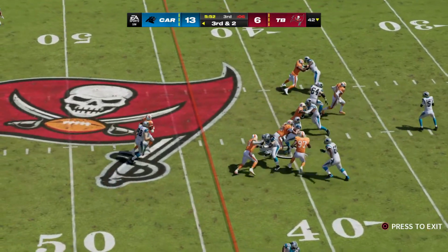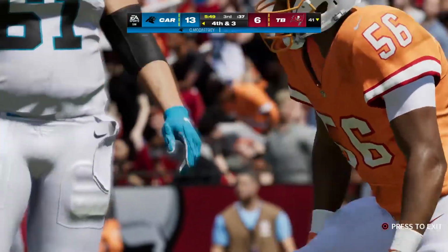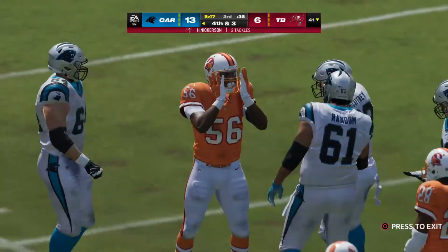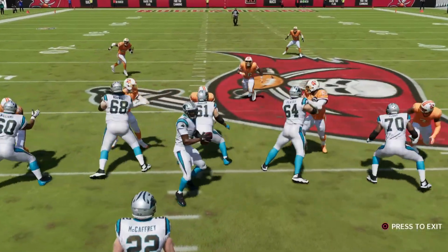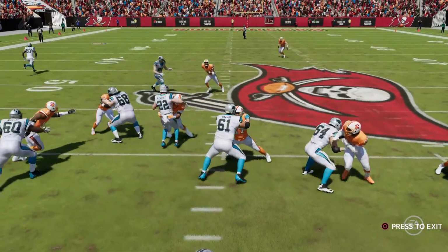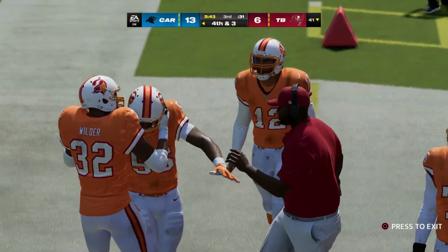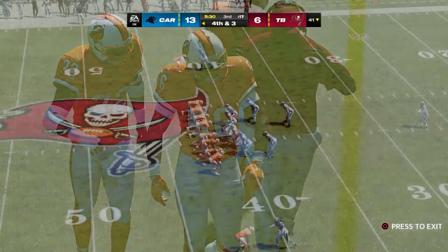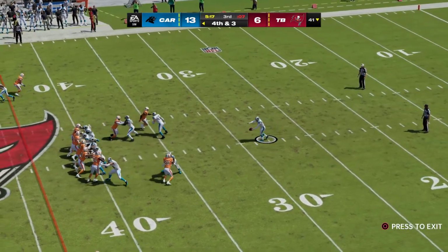Bridgewater delayed handoff, and McCaffrey is met up the middle by Hardy Nickerson. Look at this from the end zone view. McCaffrey is just gobbled up. Nickerson buries him. 4th down. Panthers will have to punt again. Both punters getting a workout in this one.